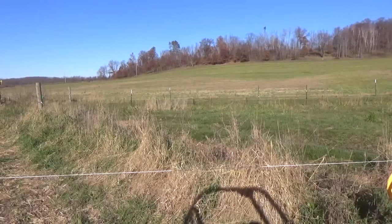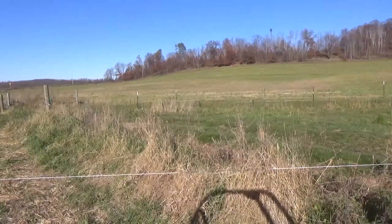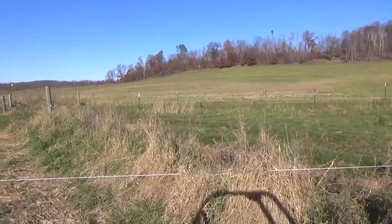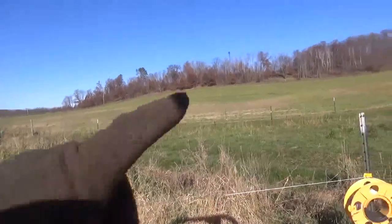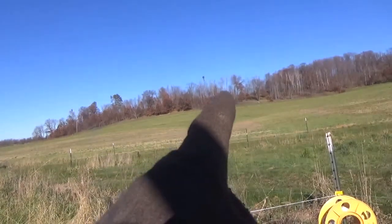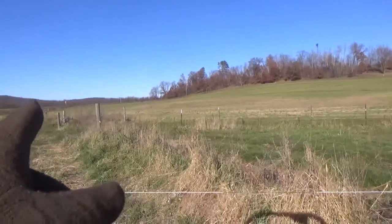If you can just do your perimeter wire and then either set up a temporary divider to divide your pasture in half or whatever, so your runs aren't as long going across it. Like if I was going to graze this 10 acres, I wouldn't run a poly wire from this end all the way to the other end. I would set up a temporary wire going down the middle, and then I would start them.